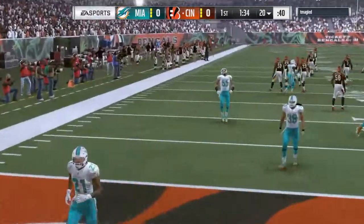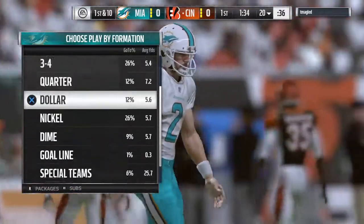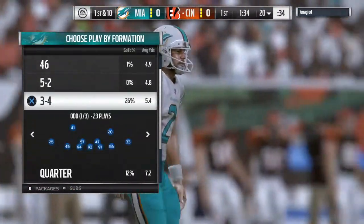And that one hits at the 7, but bounds into the end zone, and that'll be a touchback. Cincinnati now ready to take the field.